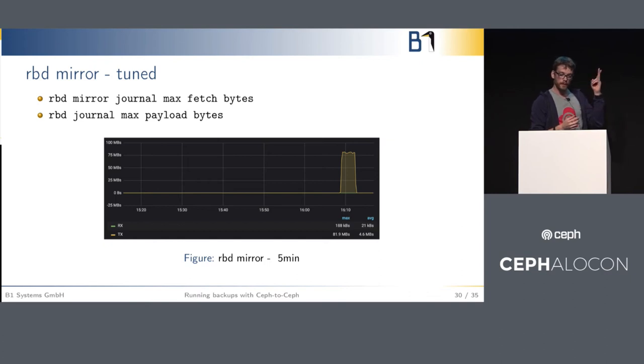With these two parameters, you can configure the prefetch, so the amount of data that is synchronized in one chunk, in one journal entry. I think the defaults are 8K and 1 megabyte or so, I'm not really sure.